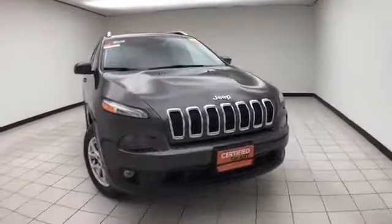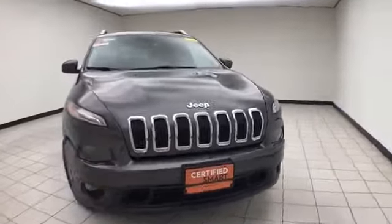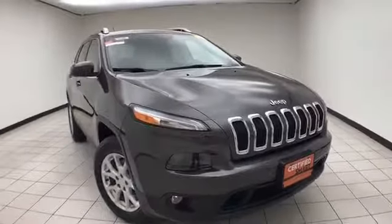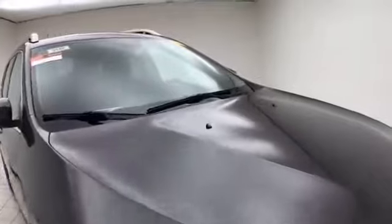Today's special is a Chrysler Group certified 2015 Jeep Cherokee Latitude 4-wheel drive, stock number B9149P. 30,000 miles on this Cherokee comes to us with a clean AutoCheck history report, Granite Crystal Metallic in color.